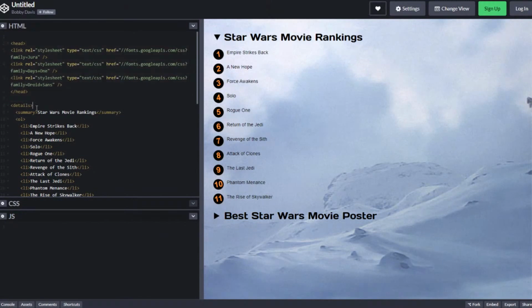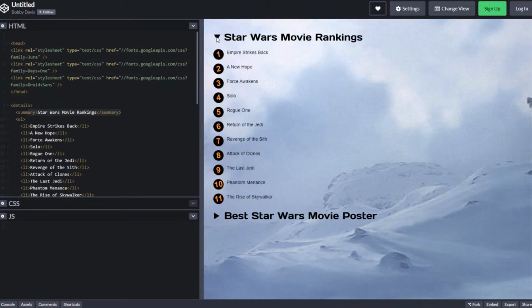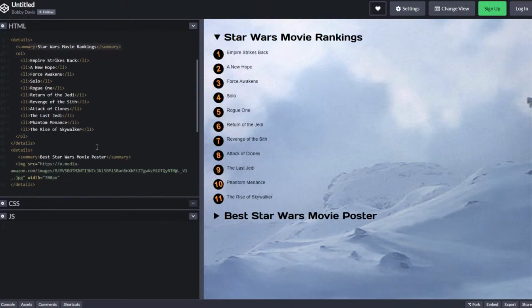So the way this details tag works is pretty easy. You do a summary, which is kind of the title of your list, and that creates whatever is above this drop down. Then whatever HTML you put in between the details tag under summary shows up, however you want to make it. It can be anything. It doesn't have to be a list. You can put anything under there.